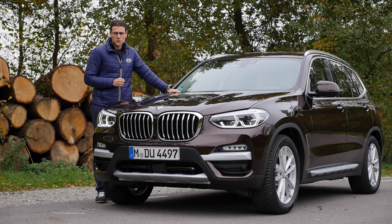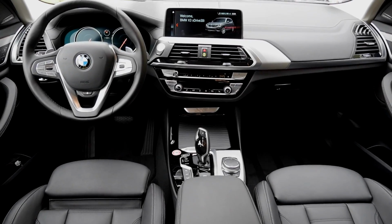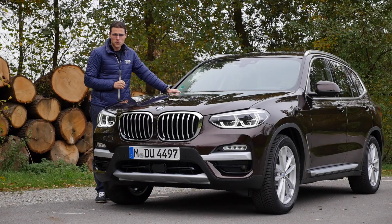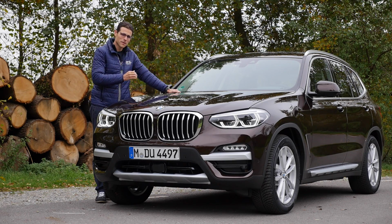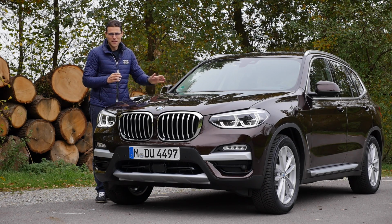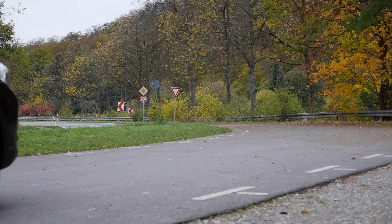You have chosen Autogefühl for a full review of the all-new generation of the BMW X3, and we will reward you with a full review here on the exterior, interior and the driving experience. And since we've already driven the X1 and the X4, the two siblings, one closer, one a little bit farther away, we'll also tell you more about the difference on those vehicles. As always, join us in full HD, full screen and full length. Let's go.